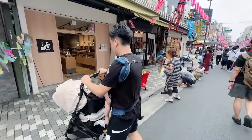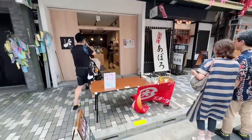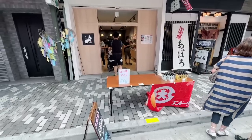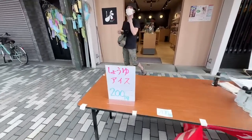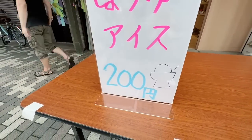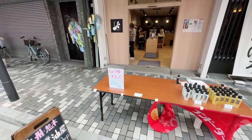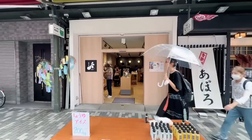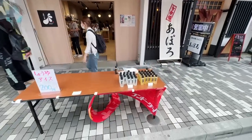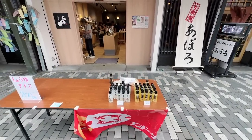What makes this interesting is they have soy sauce on ice. Shoyu ice. It's soy sauce flavored ice cream. So when they say ice, usually it means ice cream. You know how I know? Because they have the logo. It looks like the icon for a bowl of ice cream. I'm actually curious about it. You know what it is? It's just vanilla or milk flavored ice cream with soy sauce drizzled on top. I bet you that's what. Yeah, it is. And then they put some peanut topping on there.